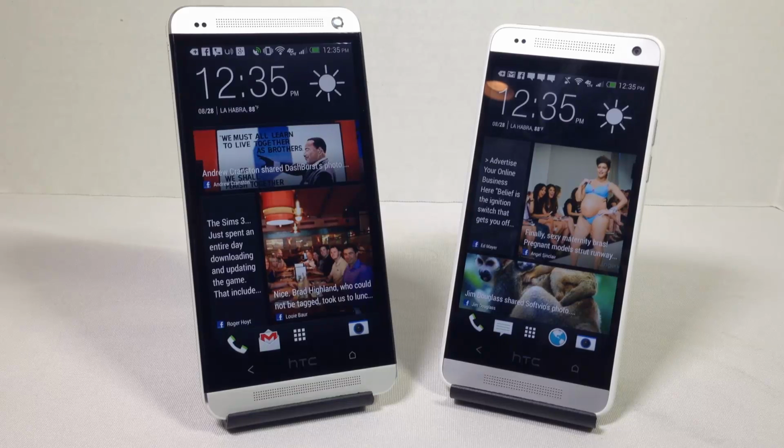Now, both phones have the 4 megapixel UltraPixel camera. Basically, the UltraPixels are not quite as many pixels, but they're bigger. That's why they call them ultra. It's up to you to decide if they're better for your eye. I'm not too excited about it, but it tends to work. The camcorder on the HTC One is 1080p. It's got a front-facing camera, 2.1 megapixels. Conversely, the HTC One Mini also does 1080p, 30 frames per second, but the front-facing camera is 1.6 megapixels. So you can see there's just a little bit of difference between the two of them.